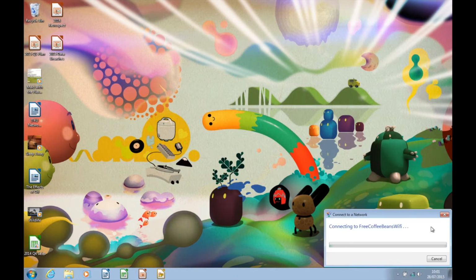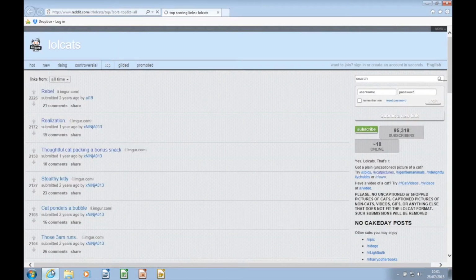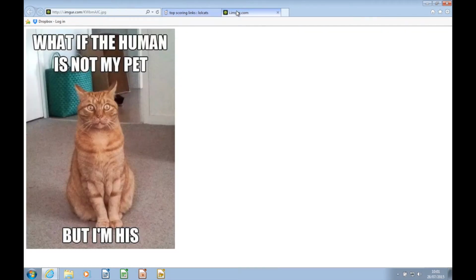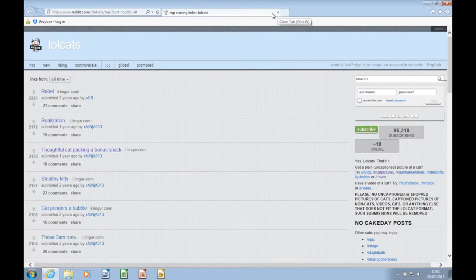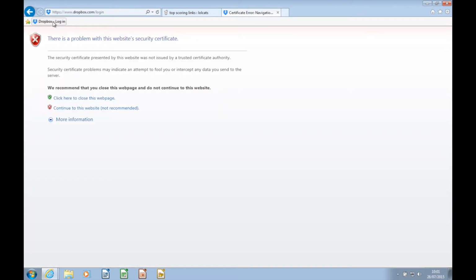She quickly spots the cafe as offering free Wi-Fi, and without hesitation, she connects and opens her web browser. Alice lands at her homepage and is momentarily distracted by pictures of cats, a common issue for internet users. Finally getting back on track, Alice clicks her bookmark for Dropbox.